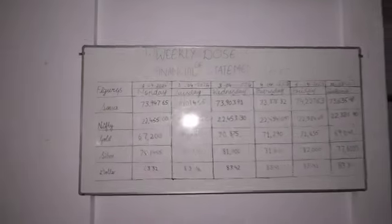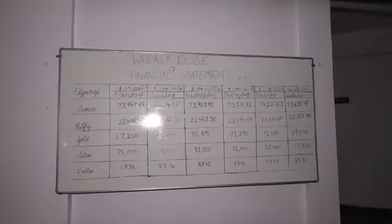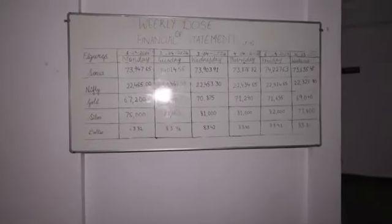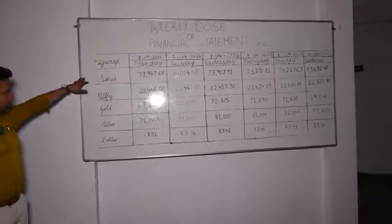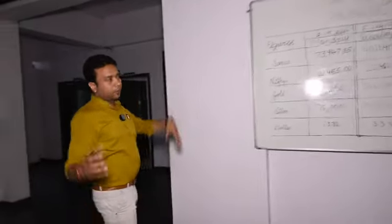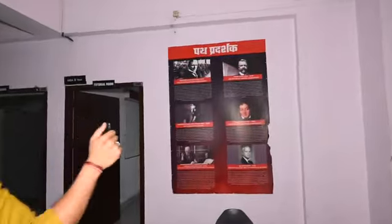Okay, one thing I would like to show you is this weekly dose of financial statements for the students. Generally, students fill in these figures, which are Sensex, Nifty, gold, silver, dollars, various commodity and index values. These are generally filled and performed by the students, and some quotations by our experts.